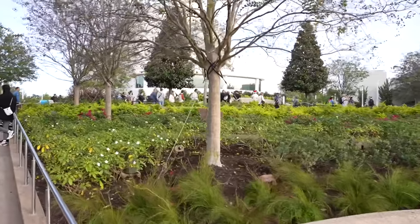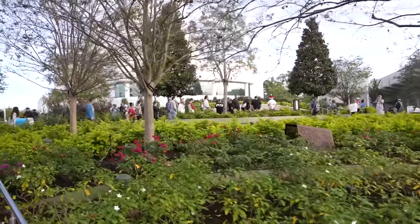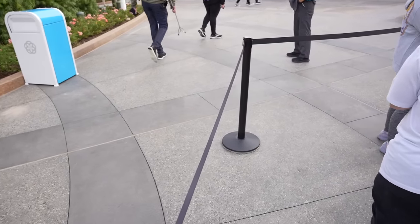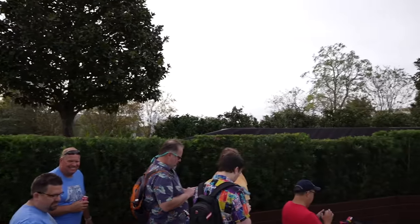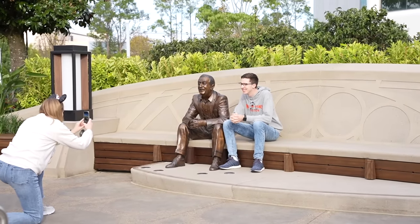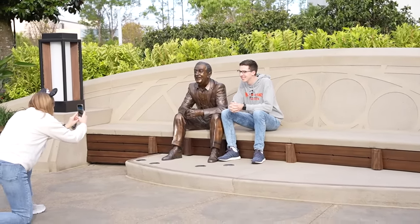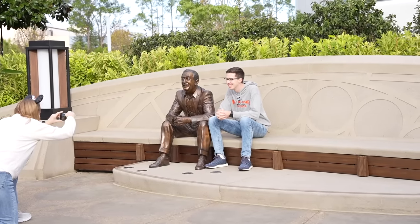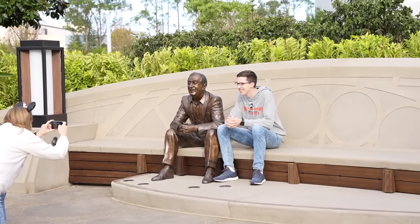All right, I am going to hop in line to have my photo with the Walt Disney statue. There is a little bit of a line here. The line was not moving at all, so I decided to hop out of it because the cast members were telling us it was probably going to be about a 45 minute to an hour wait. But this is what the statue looks like.